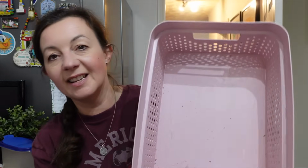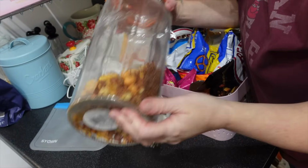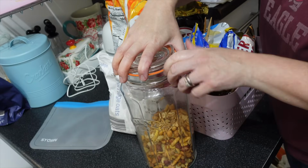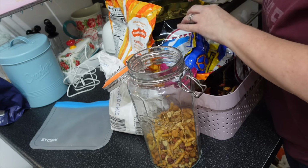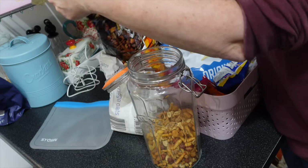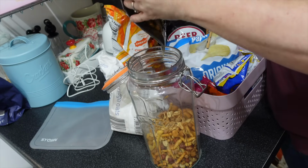And the beauty of having these plastic containers is, look how grabby they get. They get like sticky in there. They're just so easy to spray and wipe. And something that I am going to do, I've got this mason jar, or this Kilner jar, that I was keeping for our beer nuts. I've got these on the go, so I am going to pour those into here.